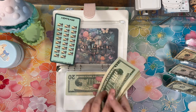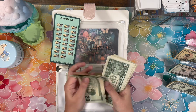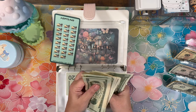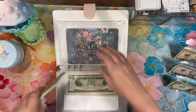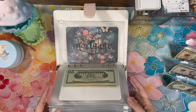And last we have our mortgage. So every other envelope has 20, 40, 50, 55, 60, 65, 66, 67, 68, 69, 70, 71, 72, 73, 74, 75, 76, 77, 78, 79, 80, 81. So 81 in all of the other categories. Oh, that is so awesome. These little amounts are really adding up, you guys.